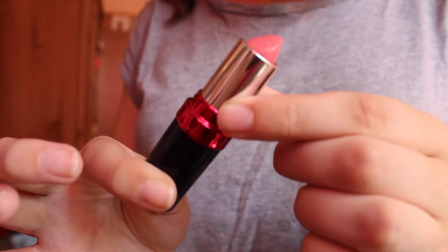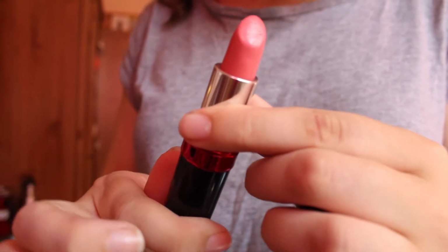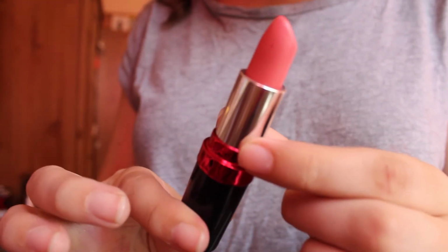Yes, I use this a lot. Definitely highly recommend for paler skin. Okay, the next thing I have is the lipstick I'm currently wearing, which is the Australis Colour Inject Mineral Lipstick, and it's in the colour Ballet, and I just find this is a really beautiful subtle pink.